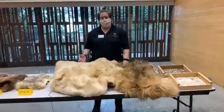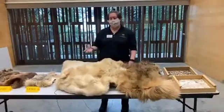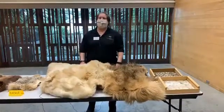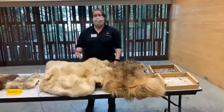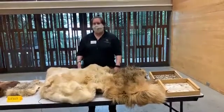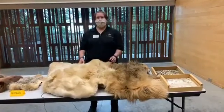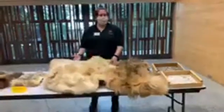Because pelts, for the most part, are real, they have come from a formerly living animal, it's really important that we treat not only our pelts but all of our biofacts with extreme amounts of respect, because these were animals that were born, they lived, they had desires, and they met needs, and then they died. But we still want to make sure that we're treating them with the respect that they deserved in their life as well, because they're continuing to educate us.